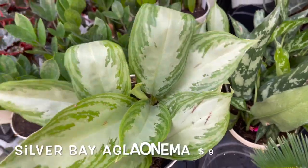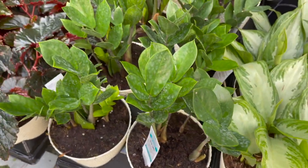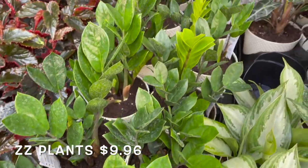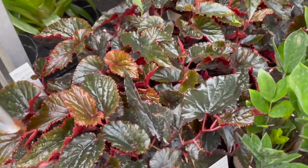Some more Silver Bay Aglaonema, $9.96 as well. Some ZZ plants also for $9.96. And some really pretty cane begonias.